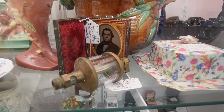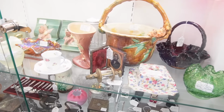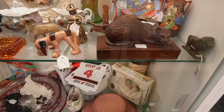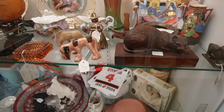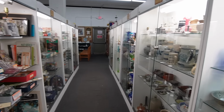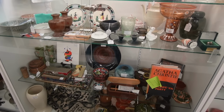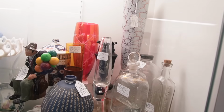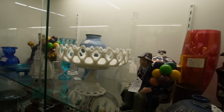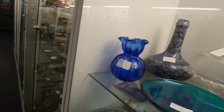Look at that fella. He looks happy to be here. There's a little hillbilly hound in there. And I like this kitty cat. Pretty great kitty cat. And what do we have over here? Royal Haeger. I love the pattern on that. It's $99. Stangl in the back.